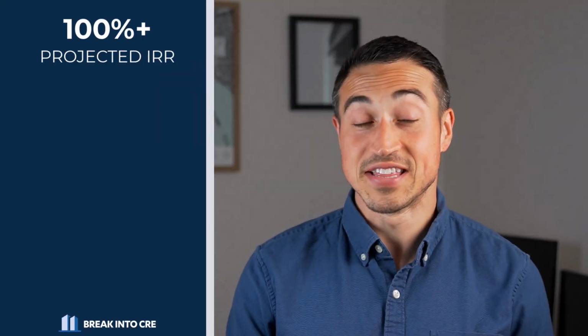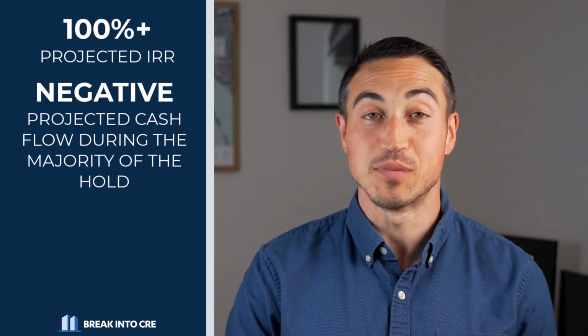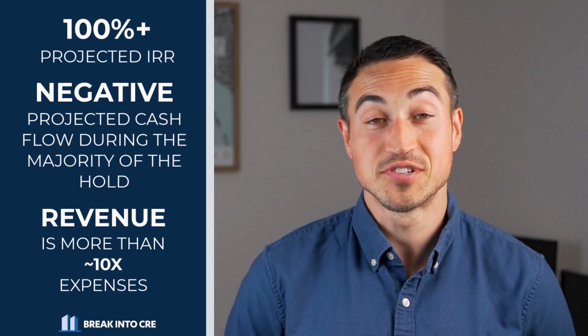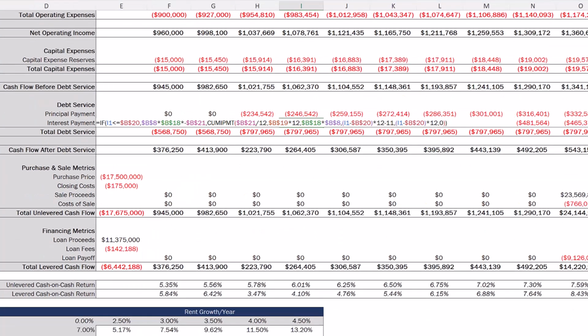If your IRR is in the triple digits, if your cash flow is projected to be negative throughout the majority of your hold period, or if your revenue projections are more than about 10 times higher than your expense projections on an annual basis, it's very likely that something is wrong within your model and you'll need to go back and check your work.